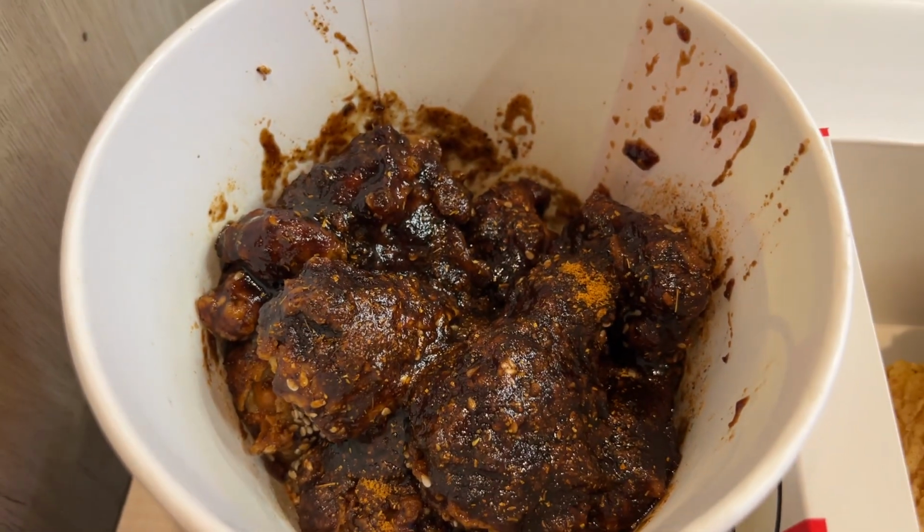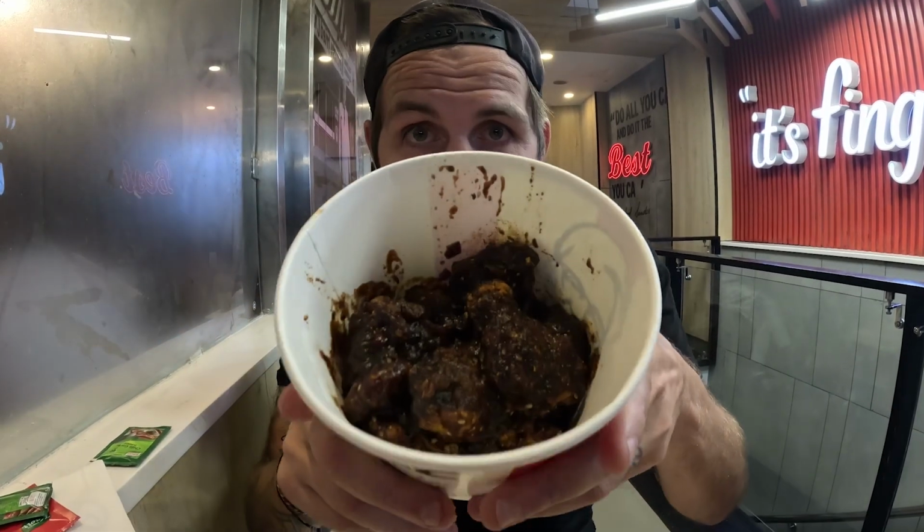So this is what I'm interested about. These are called masala wings. I've never seen these anywhere else in the world, but they're here in Pakistan. Look at them. They look very hot and spicy. I'm gonna get a bit messy here, but I'm gonna dig straight in. Look at that.